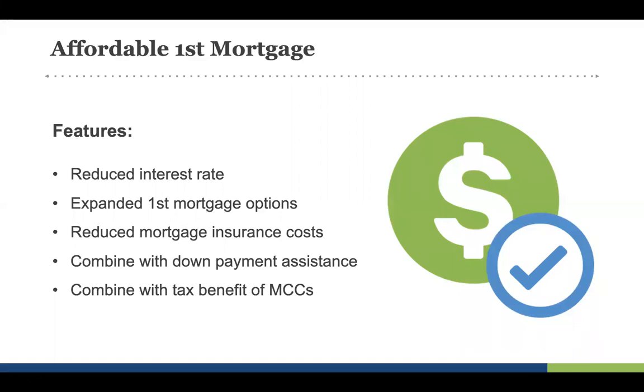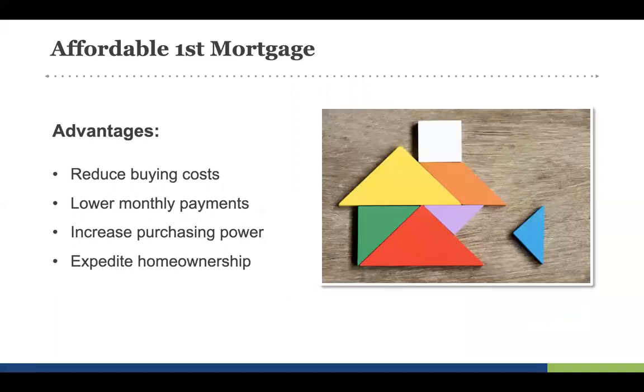And as with the benefits of a down payment assistance program, reduced rate, expanded first mortgage options, reduced mortgage insurance costs, those all also contribute to lowering the debt to income or qualifying ratios and expanding purchasing power of those buyers. So, this all reduces the buying costs, lowers monthly payments, again, lowering debt to income ratios, increasing purchasing power, and ultimately, or hopefully, expediting home ownership.